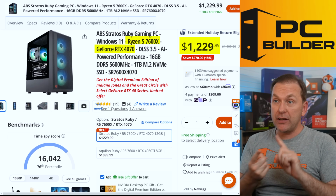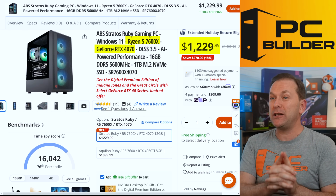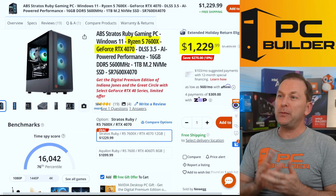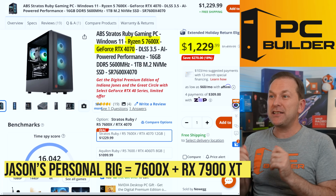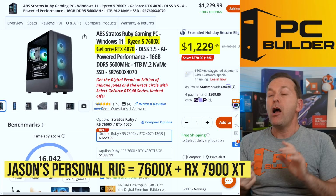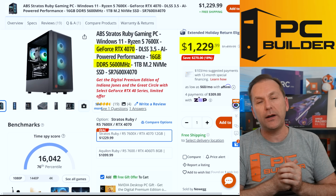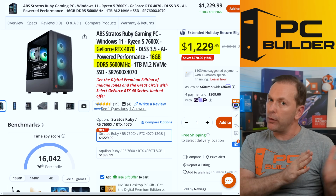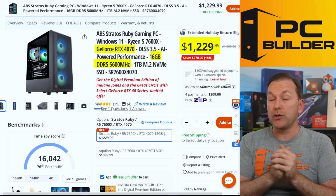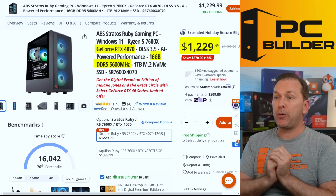We've got a Ryzen 5 7600X, and the 7600X is still a very, very performant gaming CPU. The system that's sitting next to me that runs my entire recording studio, with a much bigger GPU than this, is a Ryzen 7600X. So it's really, really good, especially for this kind of application. 16 gigs of RAM. I'd love to see 32 gigs on it, but listen, $1,229. We're already getting to that price point where we're probably getting out of the 32 gigabyte system RAM area. 16 gigs will still be enough for the vast majority of titles out there. You won't have any problems.